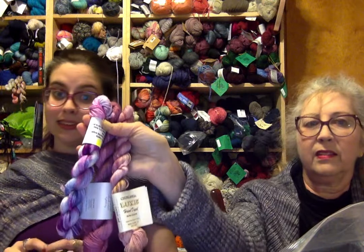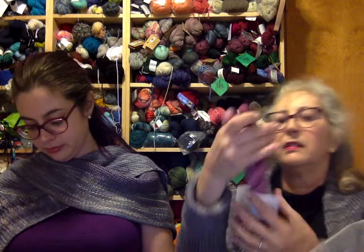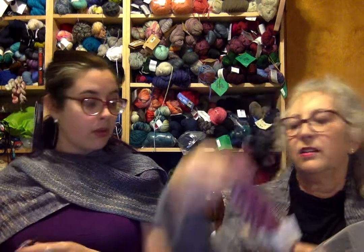I think that's one of her standard colorways. It's a beautiful colorway. Stunning. And look, it goes really nicely with that one for a pop. I do like these two, for a sweater. We need to make it down to Chelsea's yarn shop one of these days. We absolutely do.